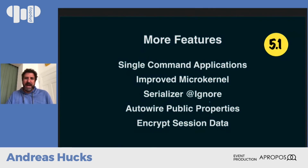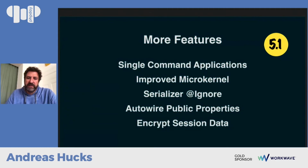So in a way, you could say that Silex is back with that new microkernel if you want to use it that way. Other than that, you can now ignore serializer properties from the serializer. You can auto-wire public properties and, for example, encrypt session data. This is still not the full list, of course, but it should cover the most interesting things.